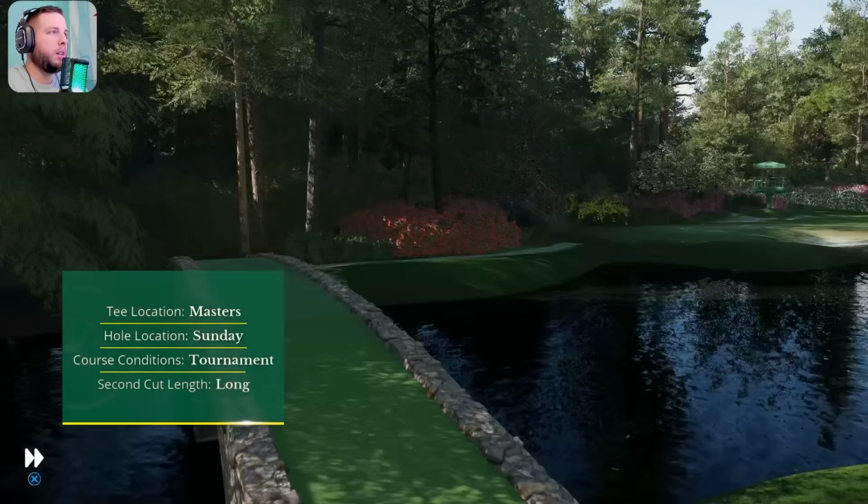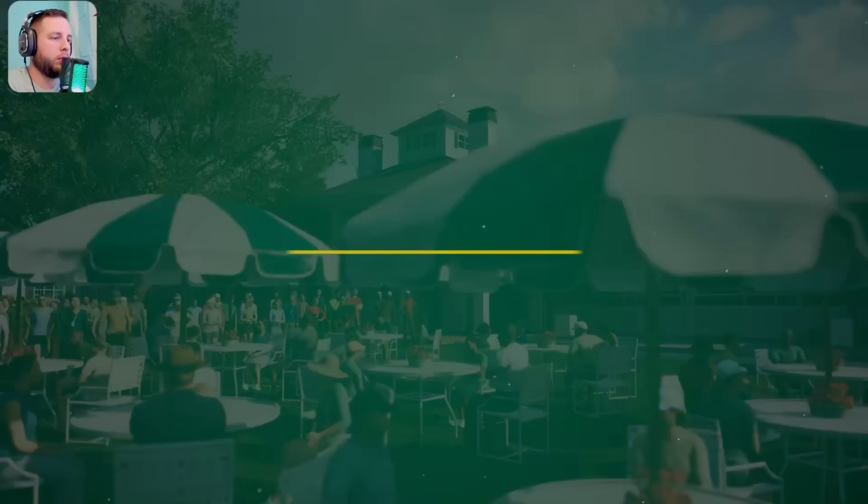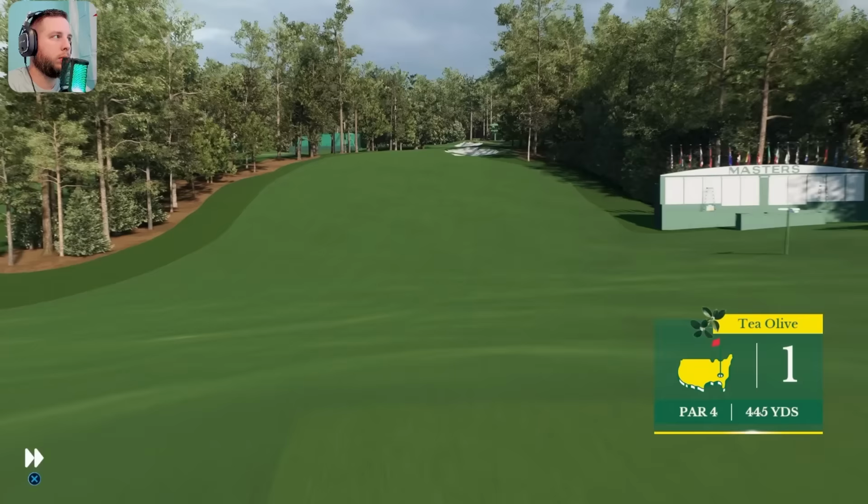From Augusta National Golf Club, Magnolia Lane, Augusta, Georgia, EA Sports so proudly presents this. On the Road to the Masters. Rich Lerner joined up in the booth by Frank Nobilo. Frank, there's nothing like an early tee time to get the got a little fly over here on the first hole.